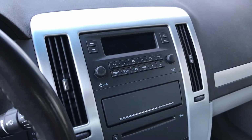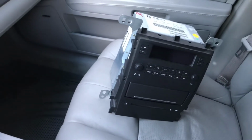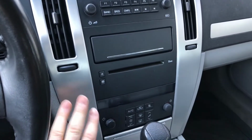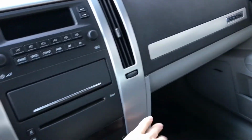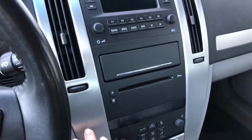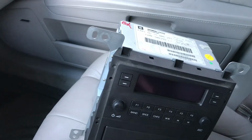So once I found that B1000 code, I went to a salvage yard and pulled the radio. This is actually the old one. This is the new one here. It's really easy to get out. You just use a trim tool to pull up, starting at the bottom of both sides of this trim, and you just work your way up, and eventually this trim comes out. I'm not going to show you. I'm sorry, I don't have time, but it's really simple. And then there are 4 bolts, 1, 2, 3, 4, and a couple connectors on the back.